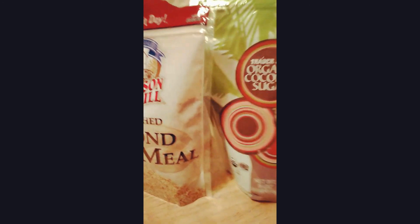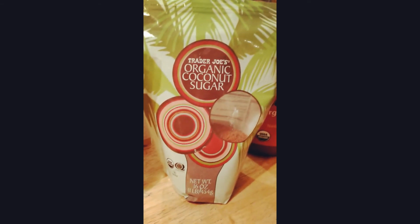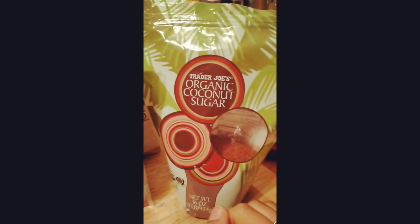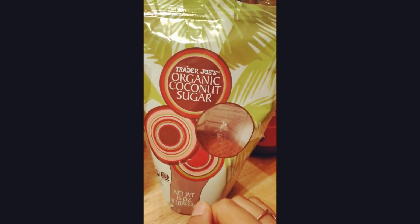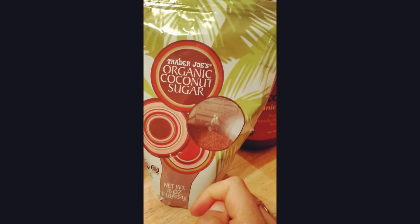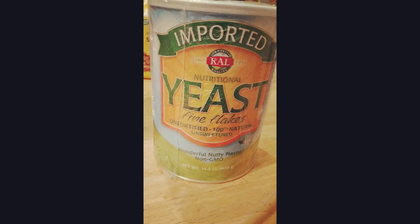And then this is one example of a natural sweetener that we keep in the house. This is unrefined organic coconut sugar. As you can see, it has a nice brown color. And some other natural sweeteners we keep in the house are raw local honey, raw grade B maple syrup, and also some liquid stevia drops.